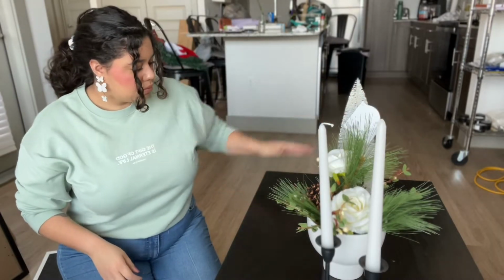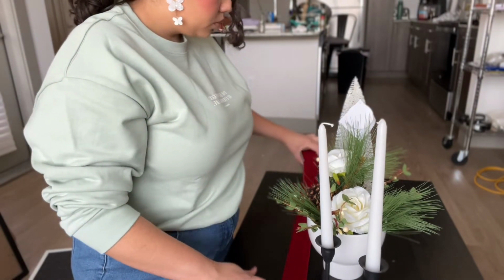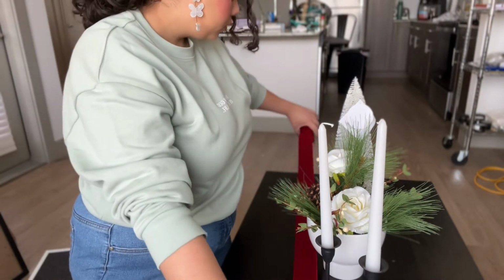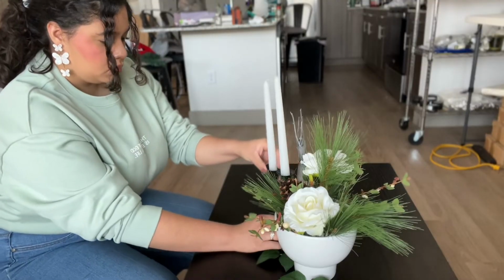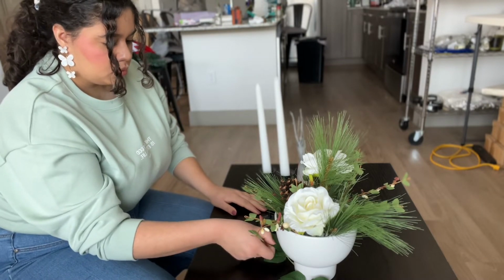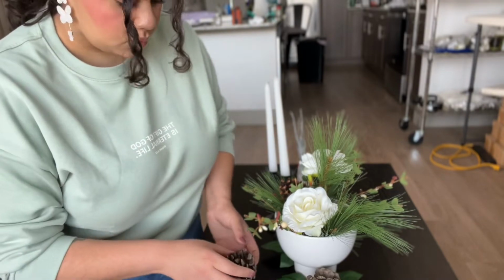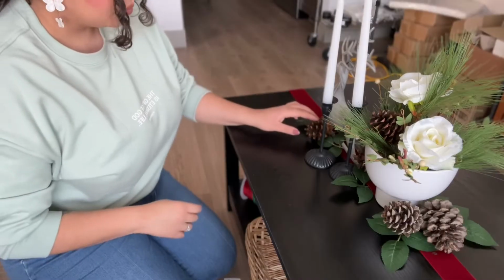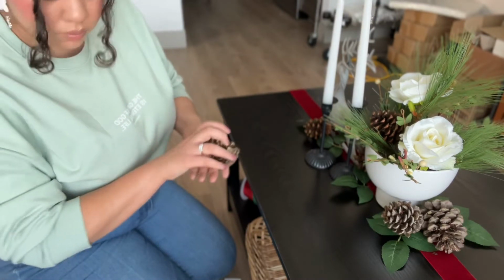I took a long time looking back and really just trying to see what I'd like for it, but I ended up coming to the conclusion that I didn't want anything underneath, and instead I just put this red ribbon. I thought it looked really beautiful, and I took those leaves that I took off of the flowers and put them all around the arrangement, and then I started to place pine cones around the area.